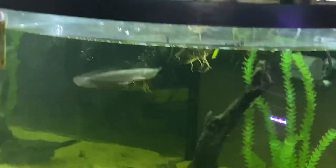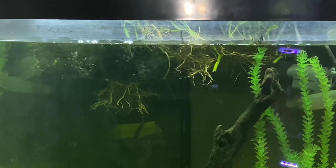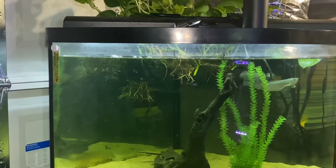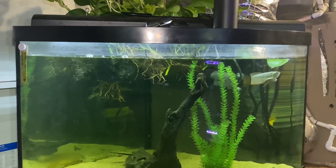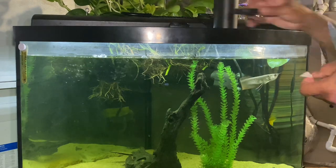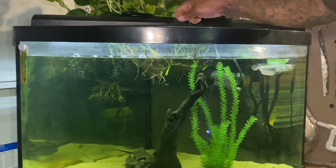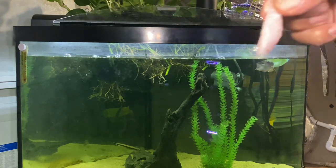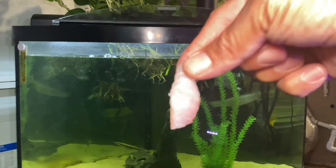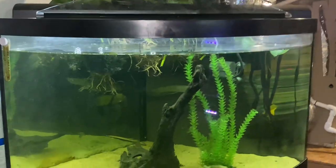tilapia to the arowana right here. I was at work all day, so I didn't get the chance to really feed them throughout the day like I usually do. I usually feed them insects throughout the day. But let's go ahead and get this arrow a nice piece of tilapia. This will be the biggest piece that I've ever given it, but I think it can handle it.